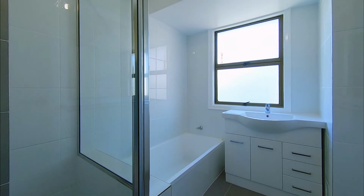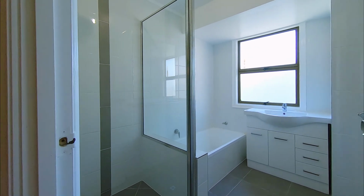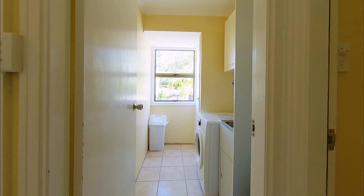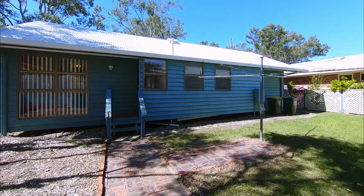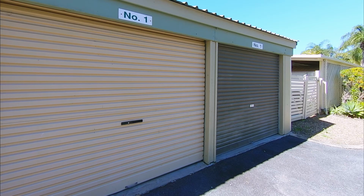The bathroom has also been refurbished and includes a bath, shower and vanity, and we have a separate toilet. The laundry offers direct outside access to the clothesline. This villa also includes a detached secure lock-up garage.